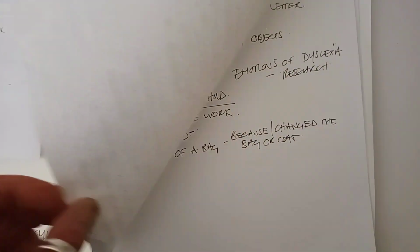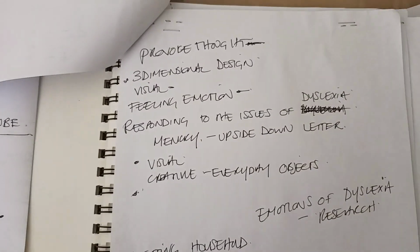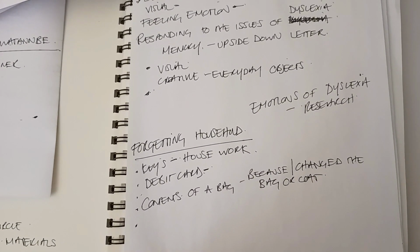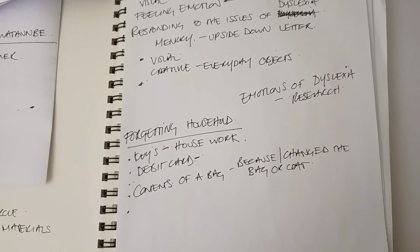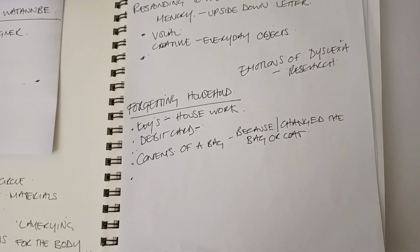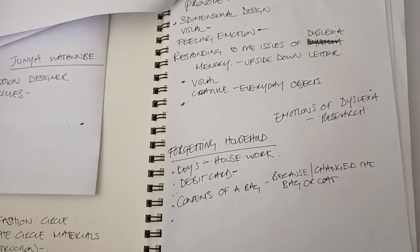So this research became quite directional, and also as well it has started to overlap with feelings of emotion and responding to the theme of dyslexia and how dyslexia can make us feel. I began to start to think about my own forgetfulness, and I think we have the classic scenario of what did I do with the house key, or what have I done with my debit card. Sometimes this can be a distraction of whether you've swapped a coat or a bag.